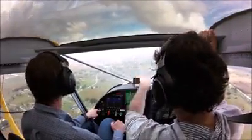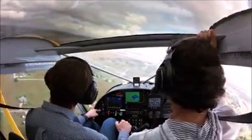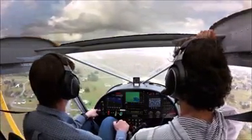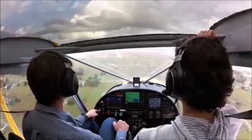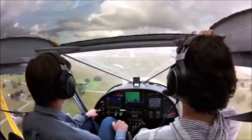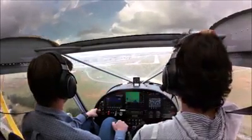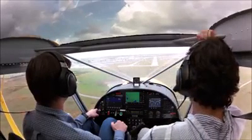Oh, I can see a nice rainbow straight ahead. I don't know, hopefully the camera can pick that up. Beautiful rainbow. All the aviators' rainbow. What a nice welcome to Sebring, a nice rainbow. And here's runway 1 coming up in front of us. To the left we can see the raceway. Runway 1 in front of us. The exhibit area is just to the left of runway 1.